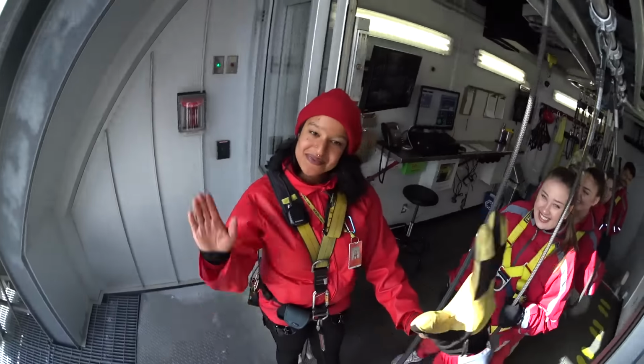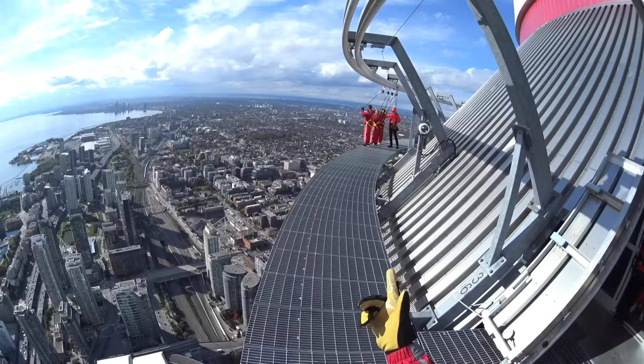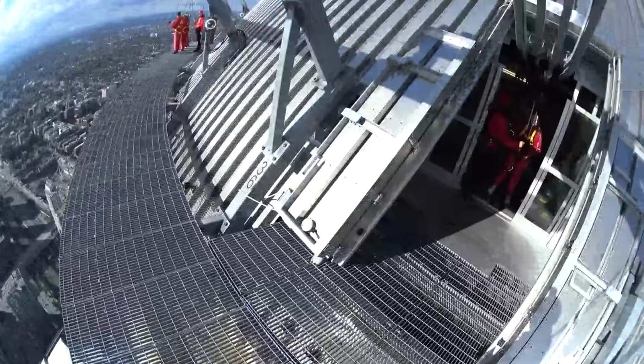Have fun. Oh, yeah, let's take a look out here then. Ooh, it's a beautiful day out here on the EdgeWalk. Look at this view. The sun's out. It's beautiful and clear, and you've got some lovely people hanging out over there. Look at that. Let's take a look down here now. Ooh, yeah, that's a long way down. Guys, come on out here. It's gorgeous out here.